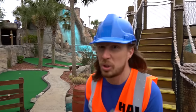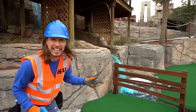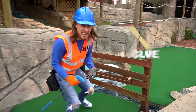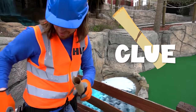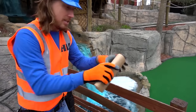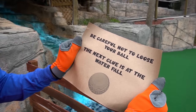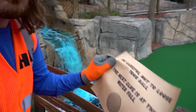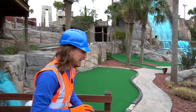We're getting so close to this treasure, I can feel it. Come on. Oh wow, check it out. It's another clue. Oh yeah. Let's see what it says. Be careful not to lose your ball. The next clue is at the waterfall.